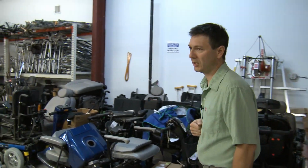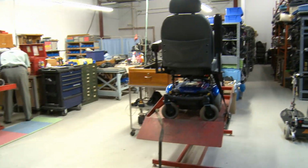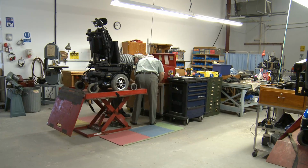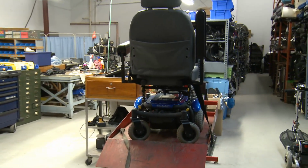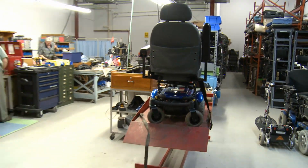We have 2 lifts here. This lift primarily is part of the refurbished equipment marketplace, the REM. The other one is used a lot during evaluations for when people are here for evaluations for new chairs through ATEC.